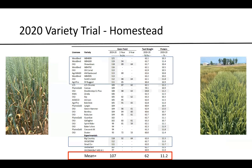The average yield was 107 bushels an acre, but we had some varieties that hit 121 bushels an acre, 120 or so. And when we look at that relationship here, we have grain yield and protein. We see that for some varieties there is that difference: the greater the yield, the lower the protein, but for some varieties not. You see here, especially, the shaded values with both high yield and high protein.